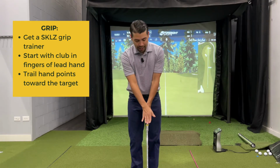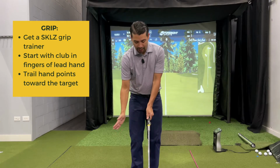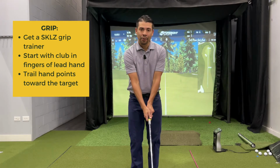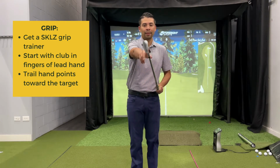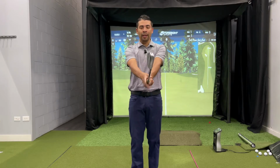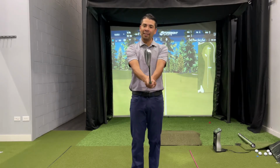So I don't want the right hand on top or underneath. I want it right on the side of the club. And then we can put our hands together, and they'll be a unit. If you hold the club up, the leading edge of the club will be vertical, so we don't want it closed or open. Our shoulders are relaxed, and we have a nice grip.